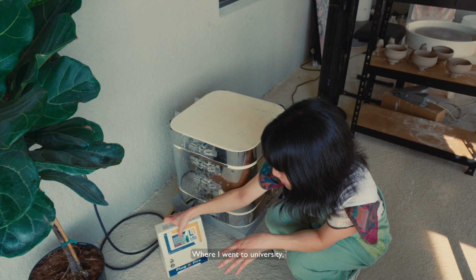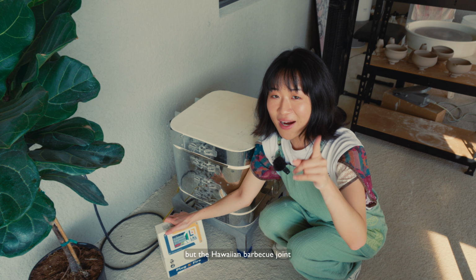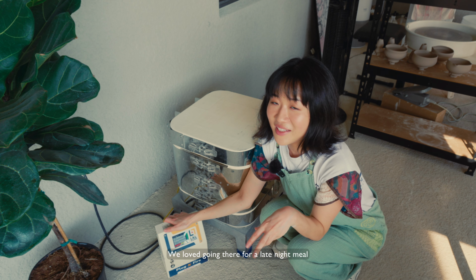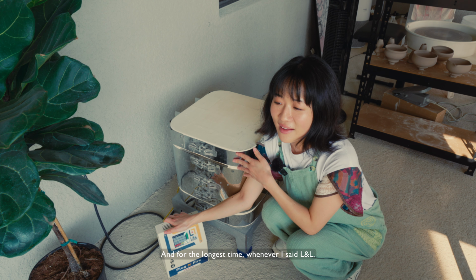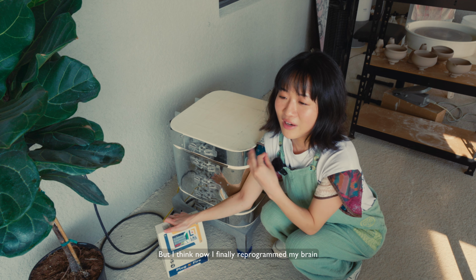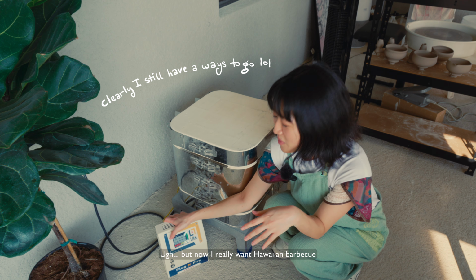Where I went to university, nearby there was an L&L, not the kiln manufacturer, but the Hawaiian barbecue joint. We loved going there for a late night meal, and for the longest time, whenever I said L&L, I would think about Hawaiian barbecue, but I think now I've finally reprogrammed my brain to not make that association. But now I really want Hawaiian barbecue.